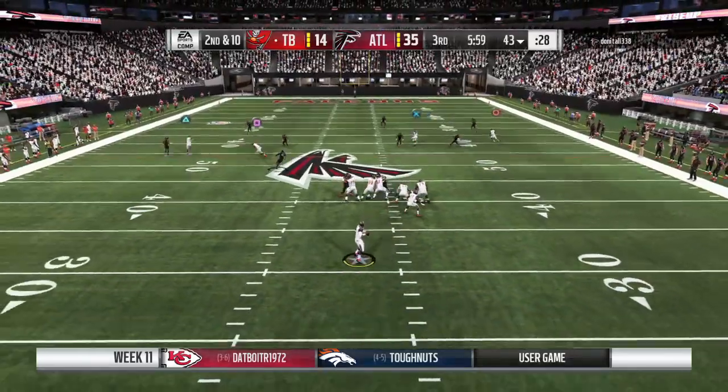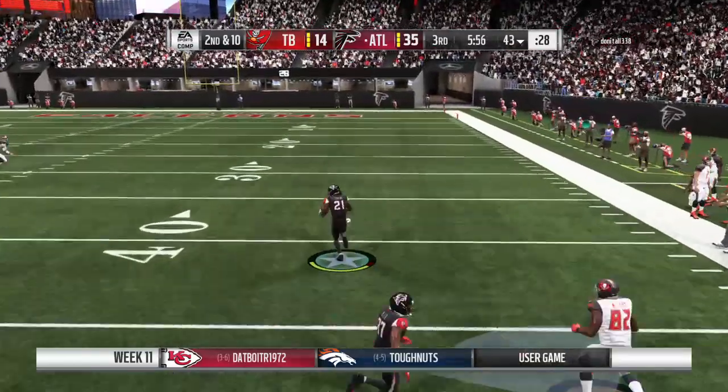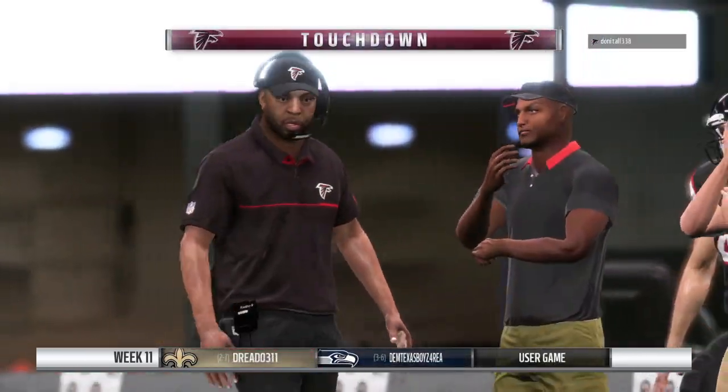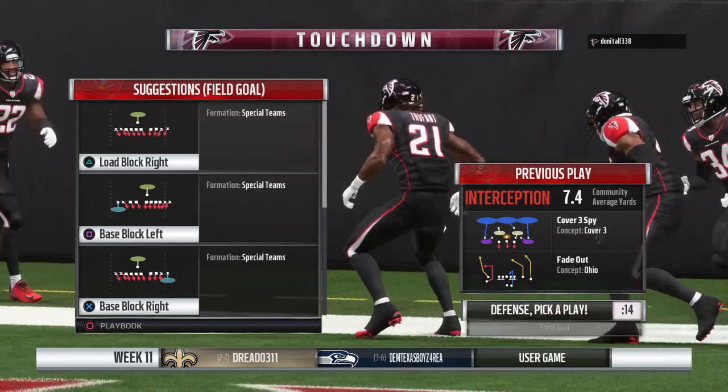Throwing again, Winston on 2nd and 10. And Jameis intercepted a 3rd time. It's Desmond Trufant. And he takes this one back into the end zone, and the Falcon defense has a touchdown.